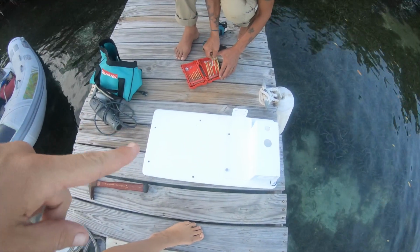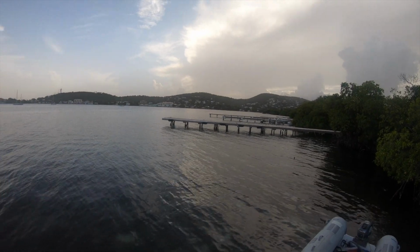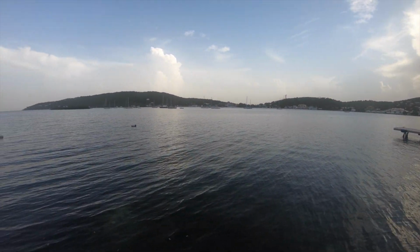Dock part of the project is done. And now we head back to the boat. We're gonna glue this backing plate into its place in the locker and call it a day. It's a beautiful afternoon here in the bay.